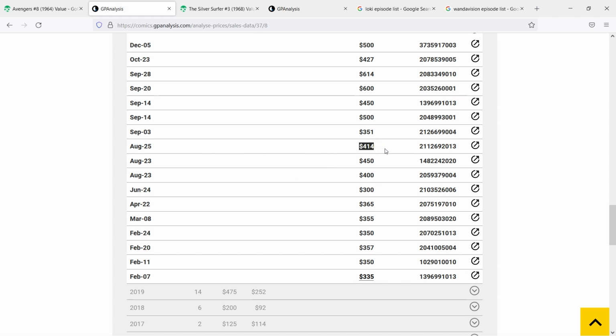So you can see this book at the 4.5 grade hovering around this sort of $300, $400 range or so, right? So that was around the fair market value of what this book was selling for at that time. Then on September 14th, this is the date that I really want to point out to you guys, because this is a really important date for this book.